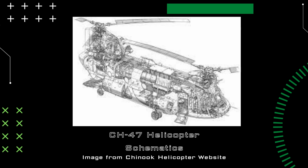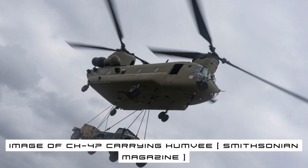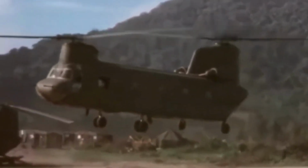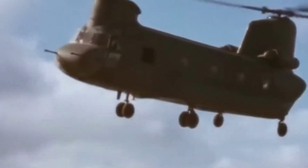The tandem rotors also provide the Chinook with a large amount of lift capacity, allowing it to carry heavy payloads such as cargo, troops, and vehicles. The helicopter's large rotors also provide it with a slower, more stable hover, making it easier to load and unload cargo. Overall, the CH-47 has a long and storied engineering and historical operational use in combat, with its high engineering contributing to its versatility and proving it as an invaluable asset for military operations around the world.